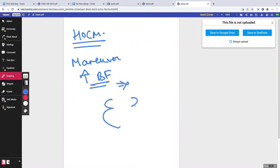Okay, let me explain why, and your confusion will be gone. This is the heart of HOCM: irregular thickening, left ventricular hypertrophy, and anterior motion of the mitral valve. This is the only way that blood can flow out. If there's a lot of blood in this sort of HOCM heart, the left ventricle will expand, right?